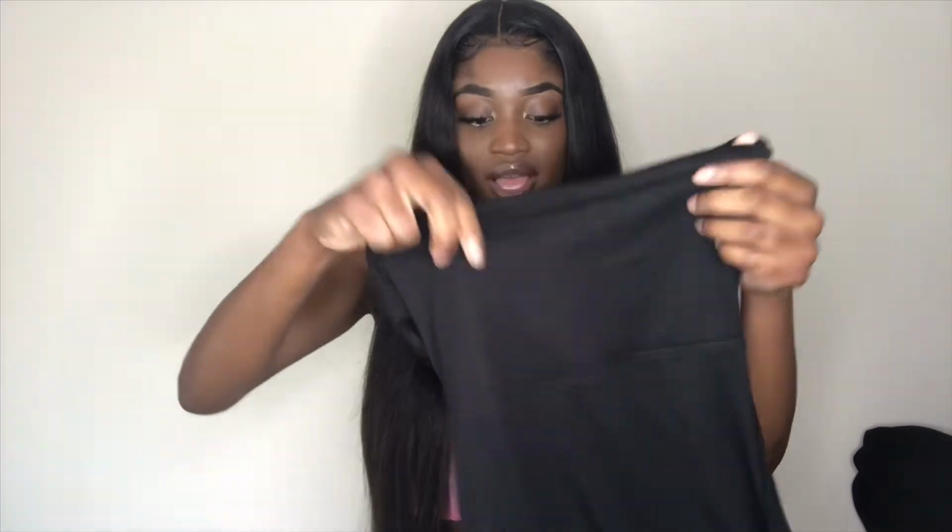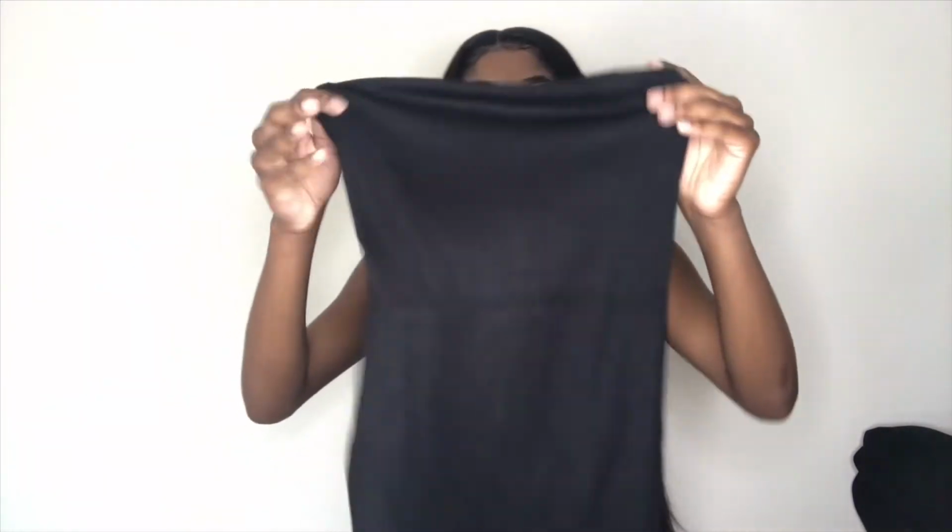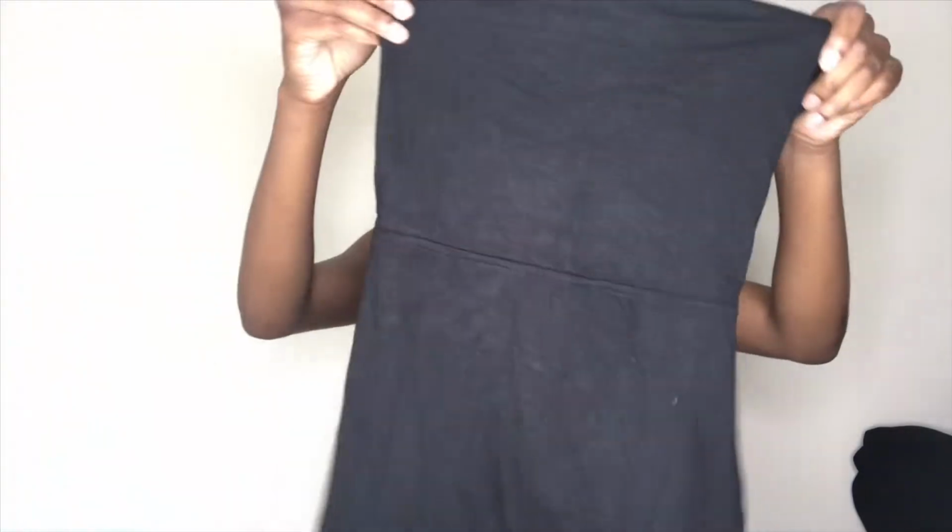Yes, a size small. I don't remember the price, because I don't think I ripped the price tag off. I think the price tags never came on here. So I don't remember the cost, but I'll try to go look that up for y'all. But yeah, this is really cute too.